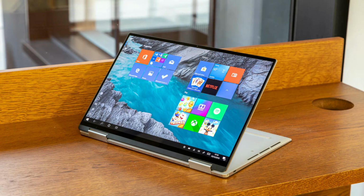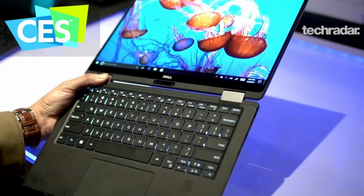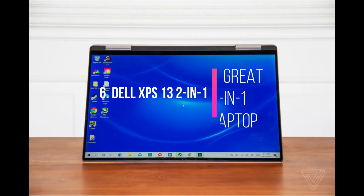It didn't do as well as the XPS 13 2-in-1, which is why that model is ranked higher on this list. Number 6. Dell XPS 13 2-in-1.